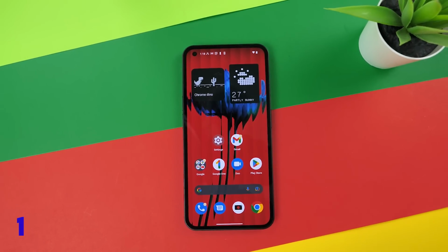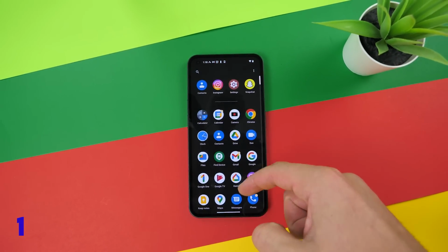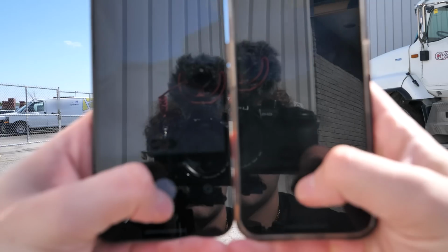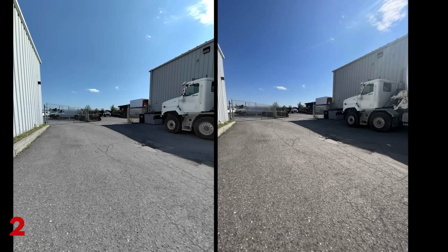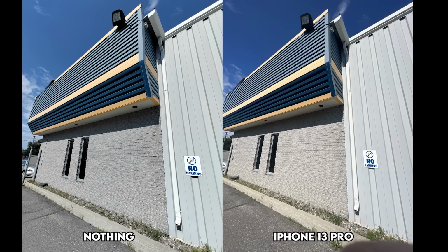Starting at number 1, the Android version of this phone is extremely clean without any bloatware. The Nothing font adds a clean and distinct look to this device. Overall, a good experience. Number 2, the wide-angle camera is very grainy and something I would avoid using if this was my main driver. It is to be expected though, given the price range of this phone.